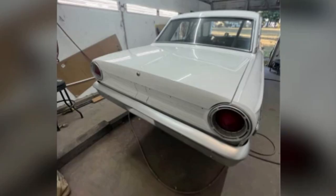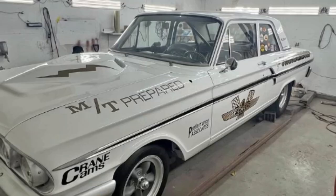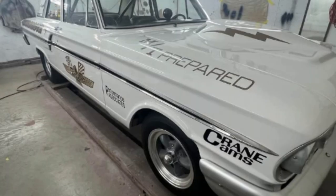The seller is open to offers and even potential trades, showing flexibility for buyers with other interesting vehicles. At $28,500, this 1964 Fairlane Thunderbolt replica represents both a tribute to one of Ford's most iconic performance cars and an opportunity for an enthusiast to complete a well-started project with tremendous potential.